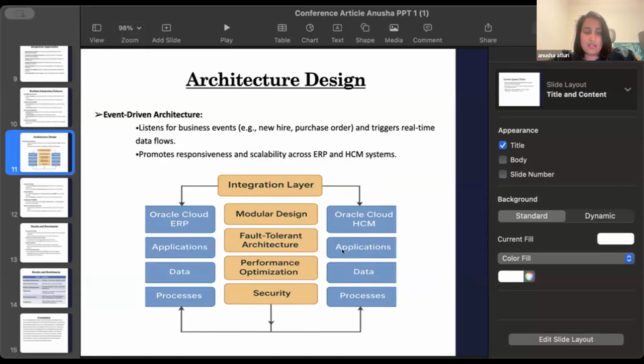Oracle HCM, there are several applications. Applications is basically there are several modules in HCM. It could be payroll, it could be benefits, it's core HR, it could be time and labor, it could be talent management. So there are several modules. Likewise, ERP has several modules as well. Each of those modules has data, and we can process those as well.